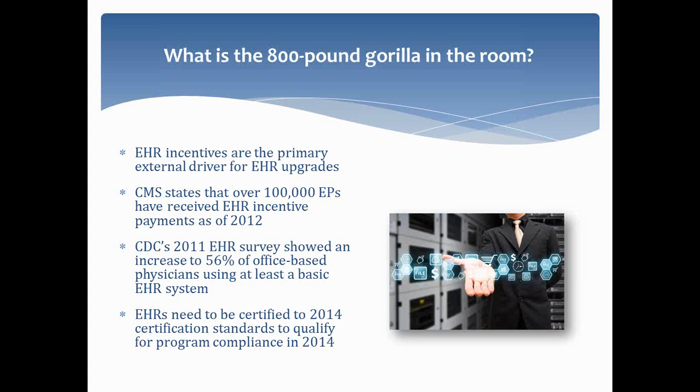So the driver and the discussion caused by the EHR incentive program may be causing other physicians, some of whom may not even participate in the EHR incentive program, to move to an EHR because of the general discussion about the benefits and the fact that to be considered relevant in practice, you need an electronic health record system.